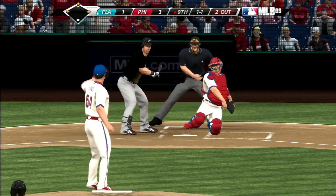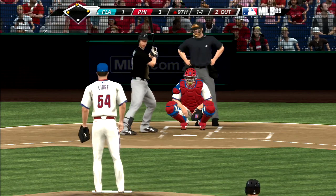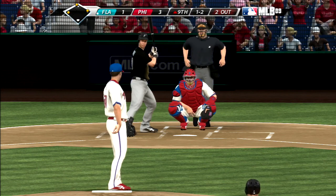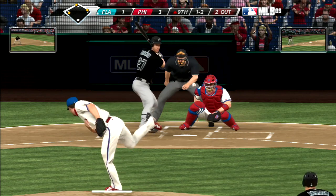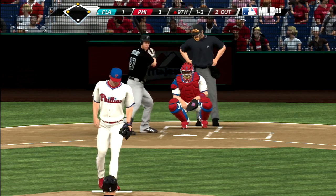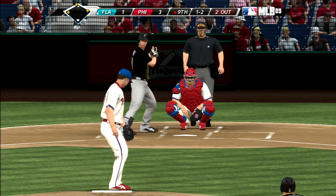Taking cold strike two, and now they're down to their final strike tonight. One strike away now from magically working out of this with a lead intact. Good eye that time by Hermida as the count evens at two. And I think you've got to throw a strike here because you do not want to go 3-2.